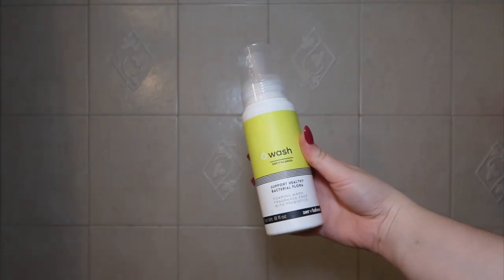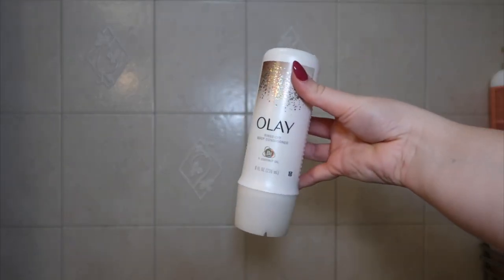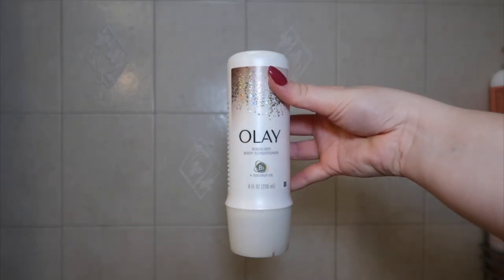I love this one from Zero Taboos. And then I went in with my Olay In Shower body lotion just to finish it all off and make my skin feel extra smooth.